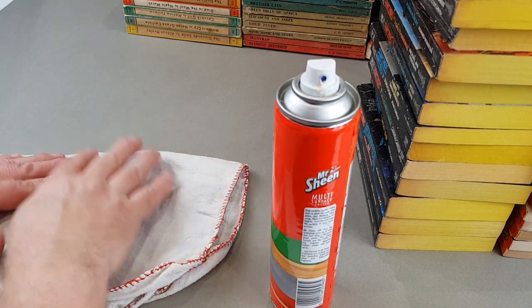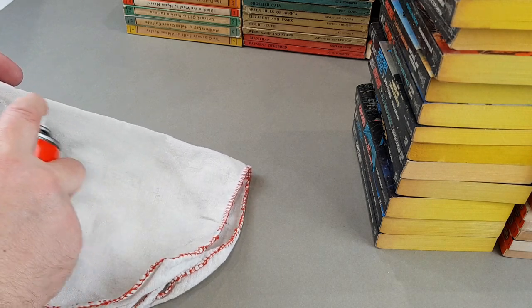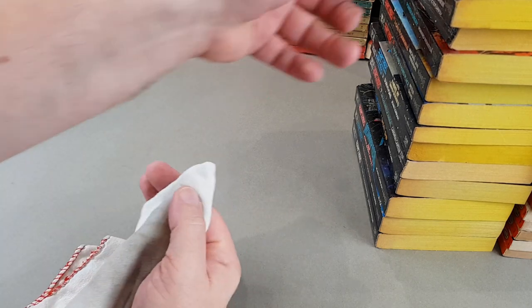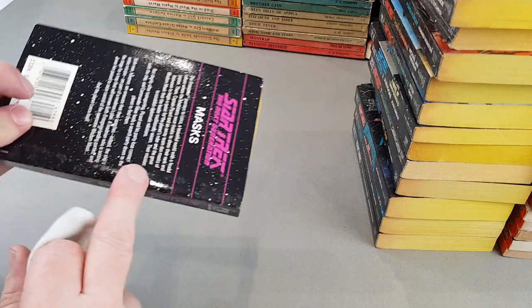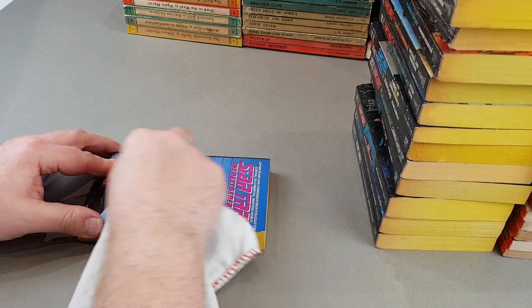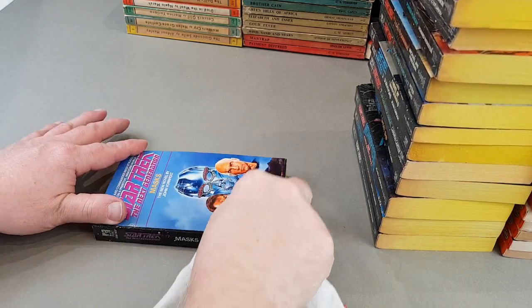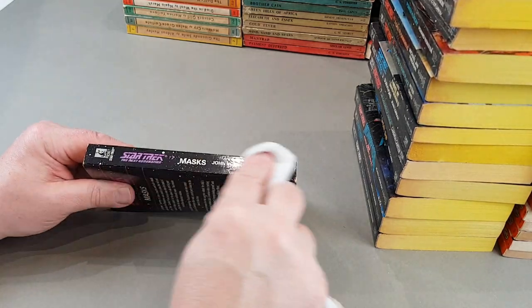So, I think we'll do the Star Treks first, because they are going to need the most work. And you can afford, with these really shiny covers, to be a little bit more liberal. So, look at it beforehand. See all this mottling on the spine, on the back? See that there on the back? Once this has been given the once over, it should come out really, really nicely. So I've been quite generous with the spray. Coming up nice and bright.